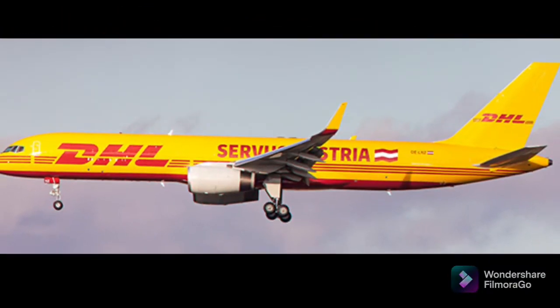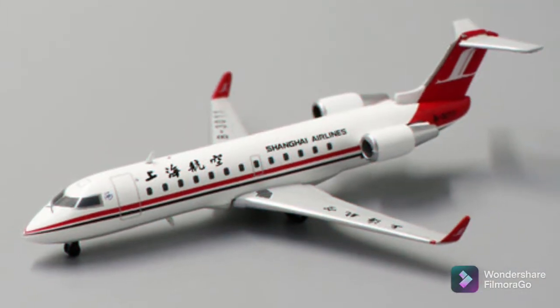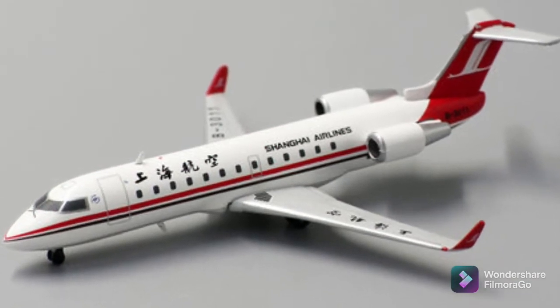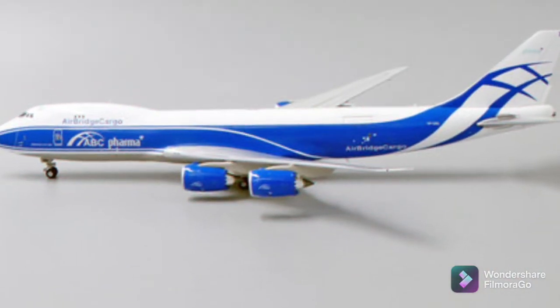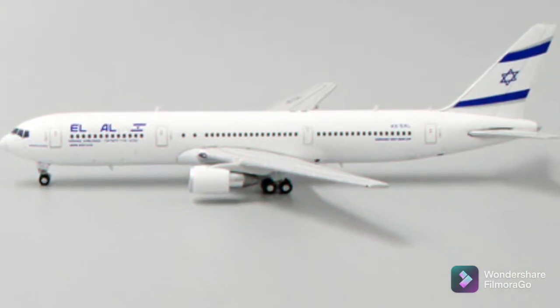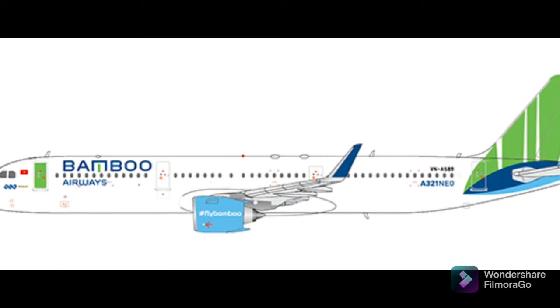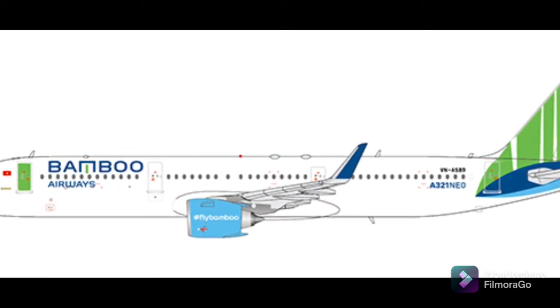Here we have a DHL Air Austria Boeing 757-200 new airline. Here then we have a Shanghai Airlines Bombardier CRJ-200. Then we have an Airbridge Cargo Boeing 747-8F freighter. That's a cool one. Here we have an Israeli Airlines Boeing 767-300. Next up here we have a Bamboo Airlines Airbus A321 Neo for €41.95.